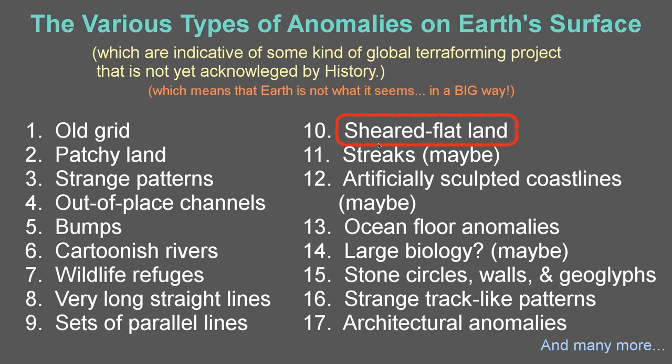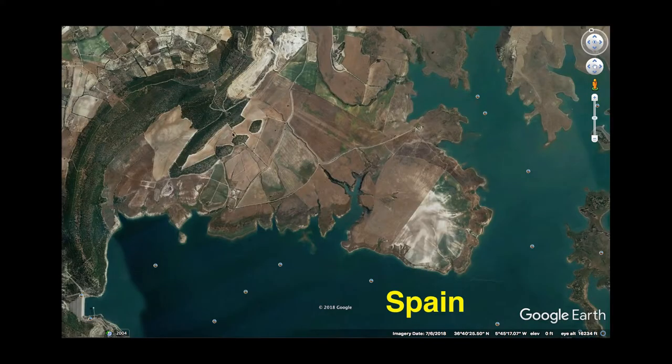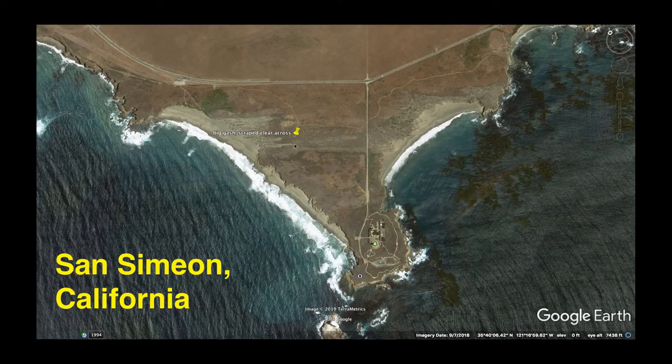Onward with our exploration of sheared flat land. Today we will be looking at this area in California, a couple places along the California coast. We will go over to Spain, also maybe look at France a little bit, and this spot in Spain, Scotland. Take a look at this raised beach here, see if it's natural or man-made or weird. San Simeon, California, we will check this out.